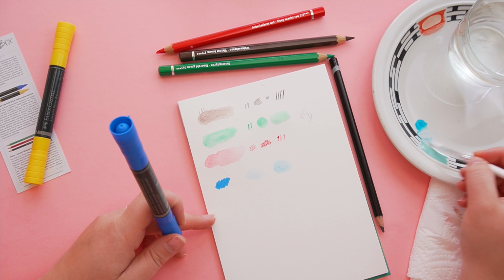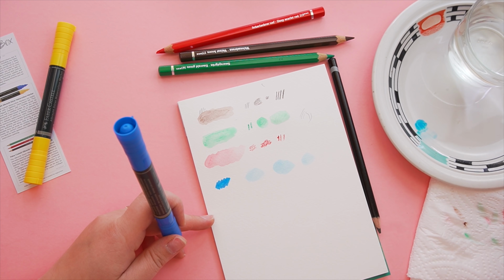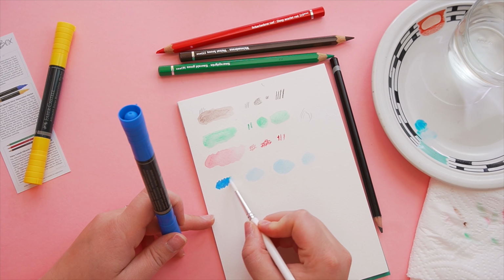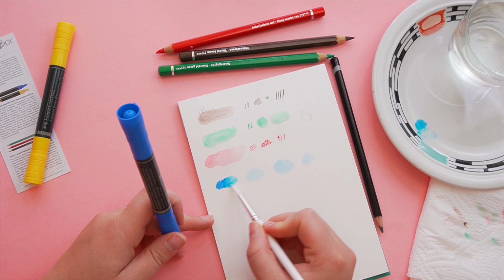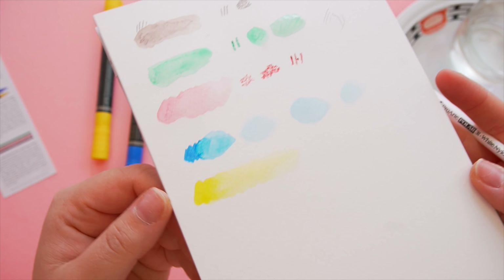Did you hear that squeak? We can mix that in and we can mix them together. I wonder if you can mix the markers, like when the marker's laid down on the paper, I wonder if it blends well. Oh, it actually surprisingly does. That actually blended out really, really nicely, I think.